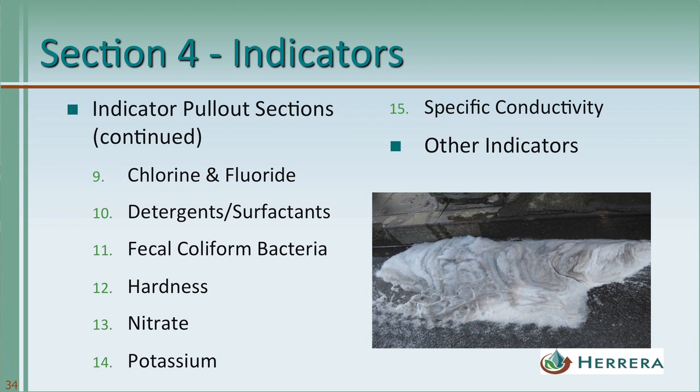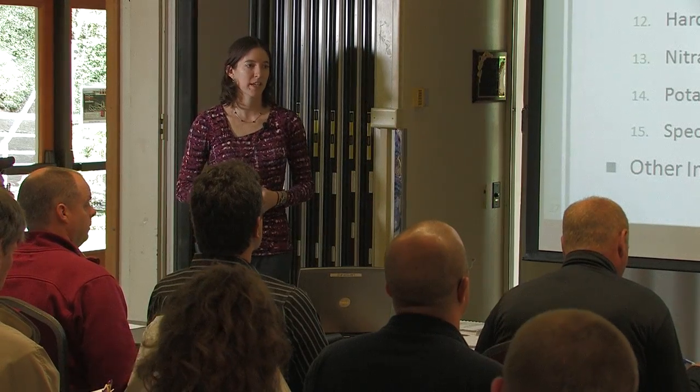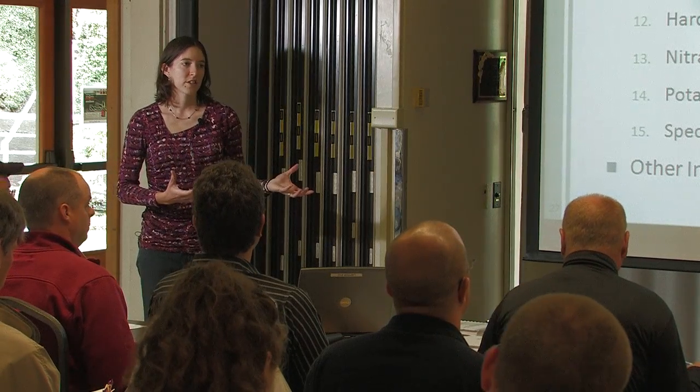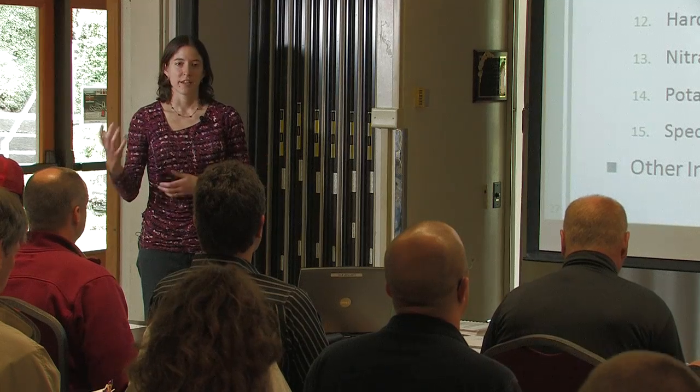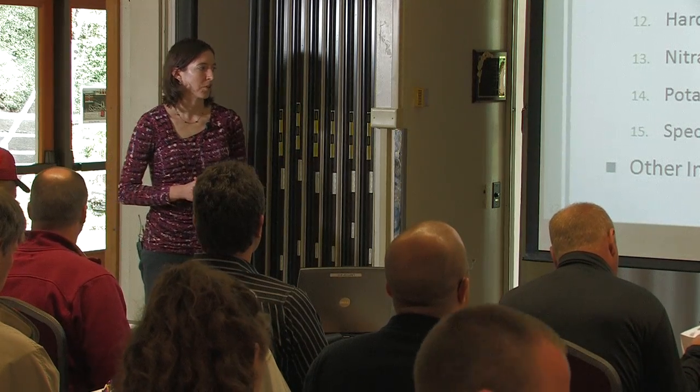So we ended up with 15 different indicators. It was kind of hard to whittle down this list to those 15, but those are the 15 we think will be the most useful to you in your programs. And in a minute, I'll show you that we split them up into primary field screening and follow-up indicators. So there's some that are easier to collect and faster, and then some that take some additional analysis and follow-up. So we kind of split those into 2 different groups.